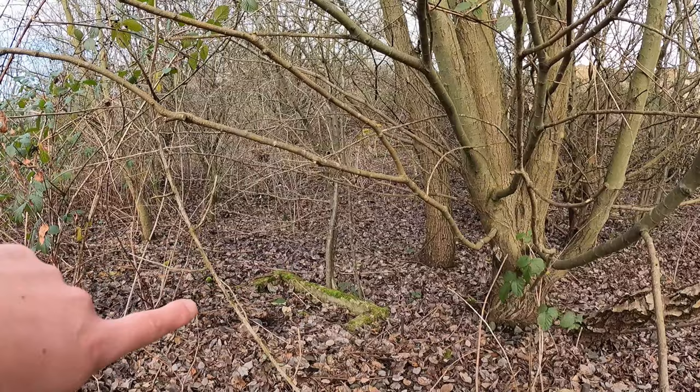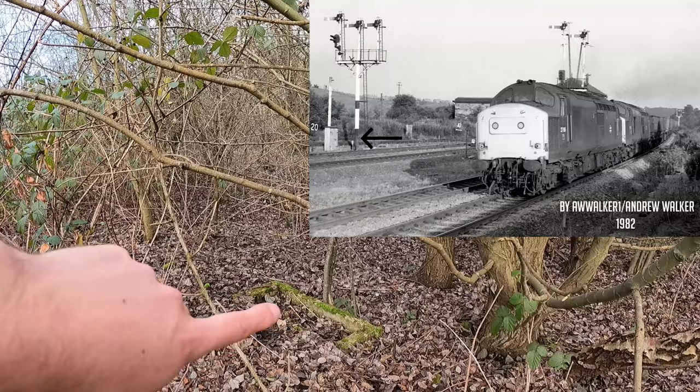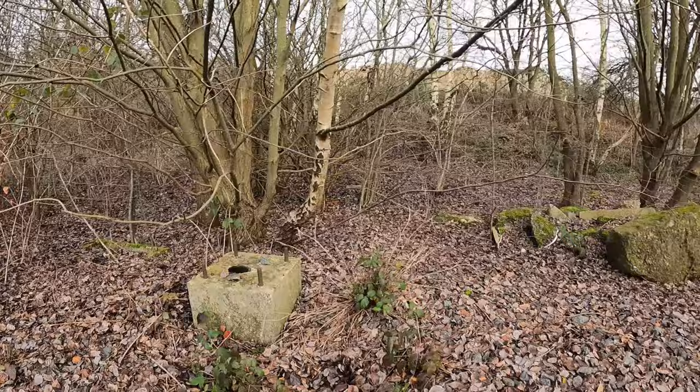You can actually see the original pot, where that used to sit, or not the pot, but the foundation of it. You can even see where the bolts would have gone on to actually secure the cabinet to the ground. So we believe that is a signal post originally.